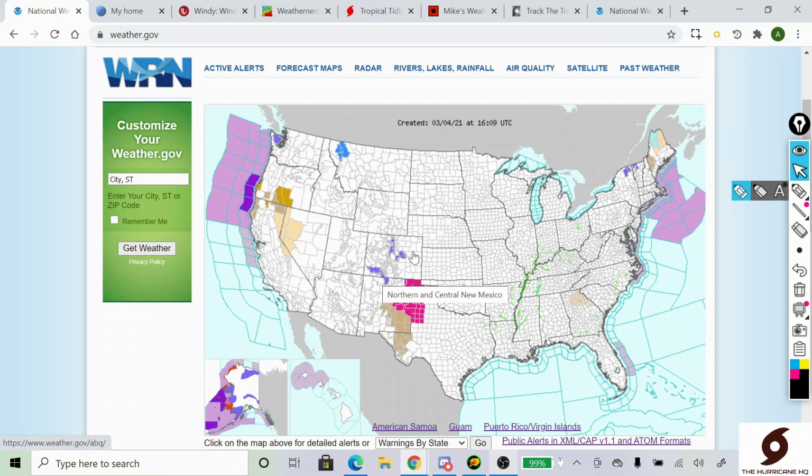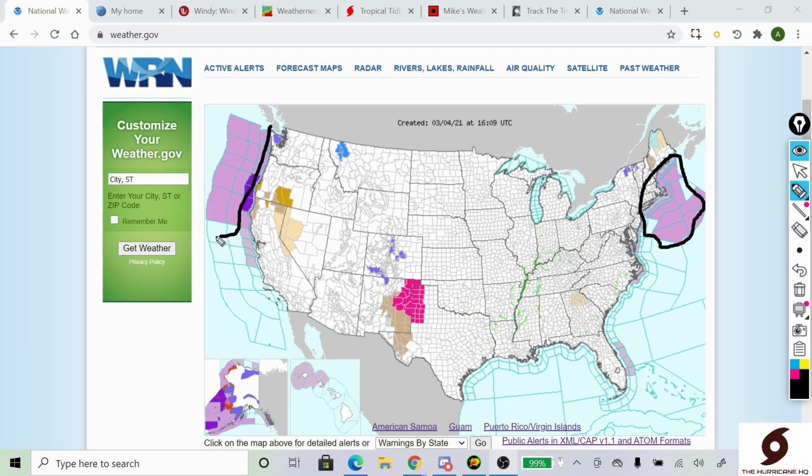And yeah, let's get started. So first we're just going to take a look at what's going on in the United States right now. We do have some gale warnings in effect for the northeast offshore. That is probably because of those strong winds, and those strong winds lead to heavy waves and higher waves. So definitely be careful over there. We also have more gale warnings on the west coast of the United States here.